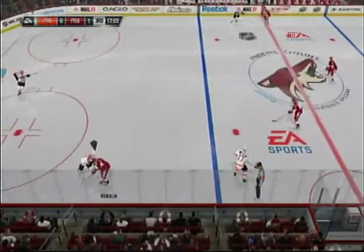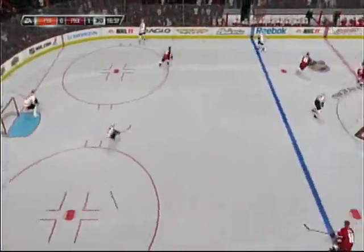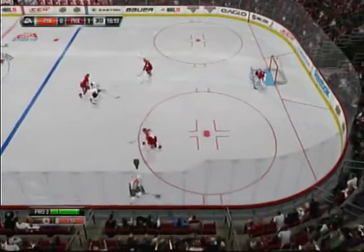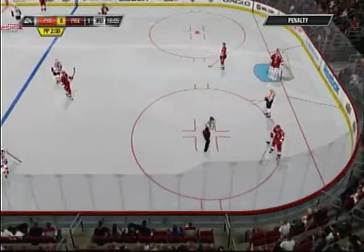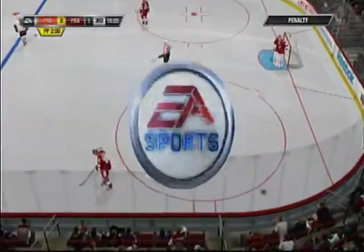That puck, nobody's got control of it as they move it along the wall. Nice wrister. And he's credited with a save on that one. Not much on it. To Gagne. Looks like we've got a delayed call coming. Referee's got his arm up here. Play will go on for the moment. The Coyotes are not going to be happy about this.